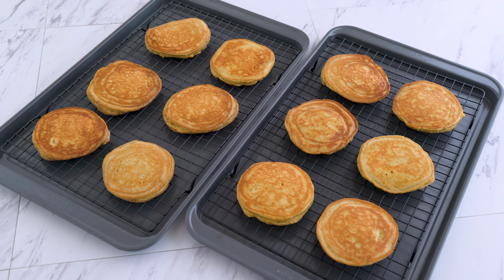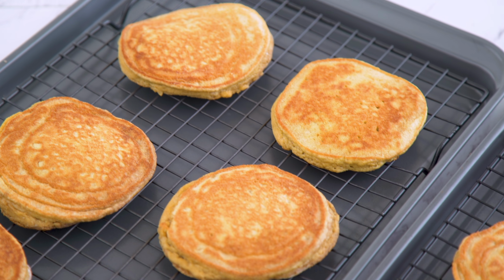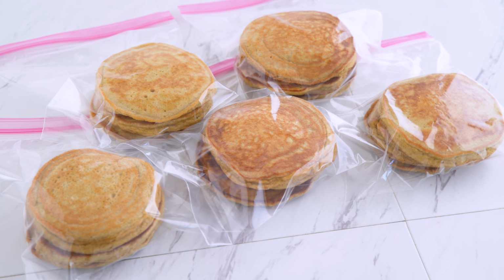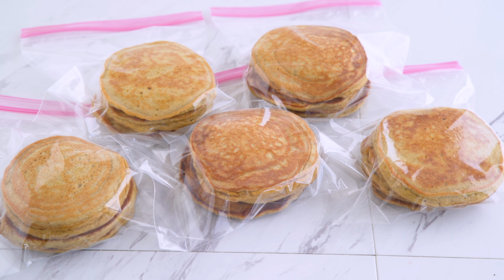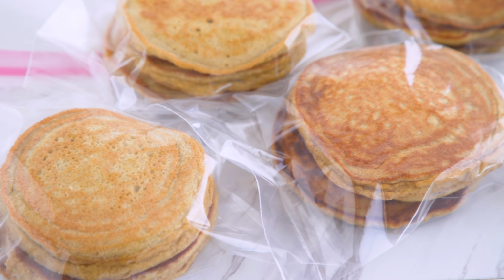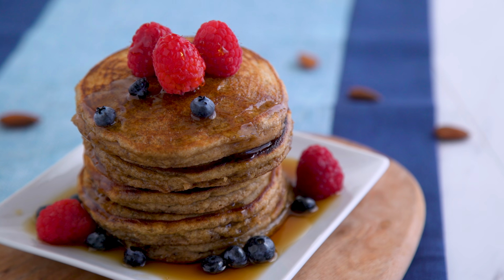My favorite way to freeze them is to lay them out on a pan and let them chill in the freezer for about 2 hours, similar to the bacon. Then when they've firmed up, transfer them to gallon freezer bags, or you could do individual portions. Reheat in the microwave or in a pan on the stove. Boom! Meal Prep Keto Pancakes.